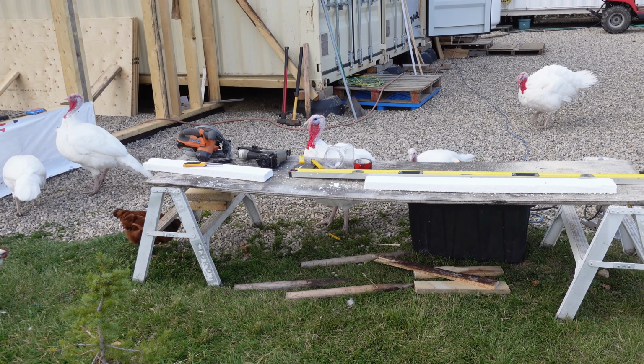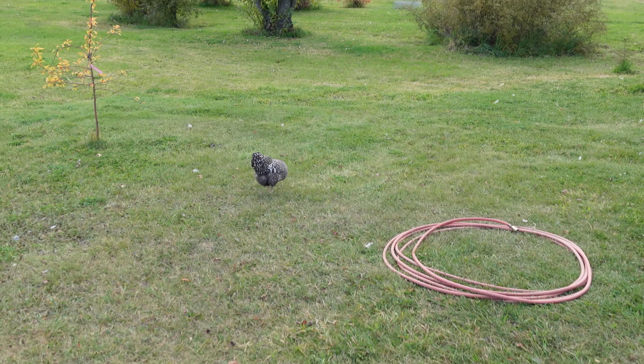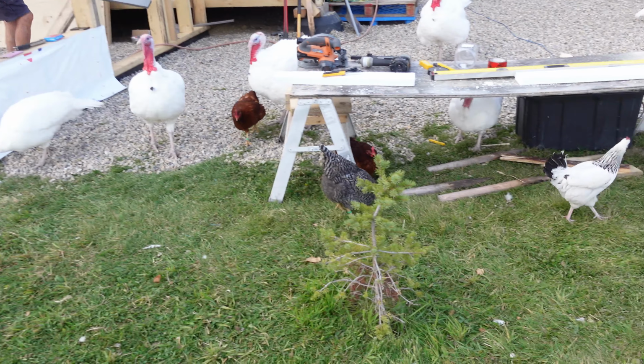Turkeys are taking everything off the desk again, the table. There's Viv. Lucy's over here.